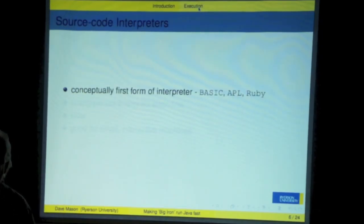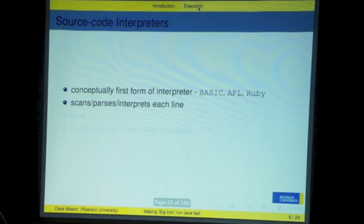Second style of execution is source code interpreters. So a source code interpreter is, conceptually at least, the first form of interpreter. You read in code, and this applies to BASIC, APL and Ruby today. When it reads the code in, all it really does is store that source away in memory. Then when it comes to execute things, it goes to the appropriate line, scans, parses. Does everybody know what scanning and parsing mean? Yes? Okay. So it scans and parses that input line, figures out what it's supposed to do, does it, and then forgets about that. Forgets all the information it gained in that process, and goes to the next line and scans it, parses it, figures out what to do, and so on.